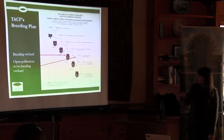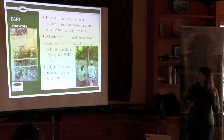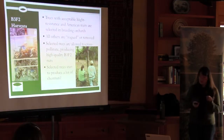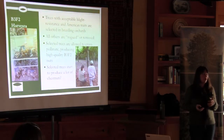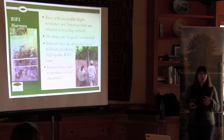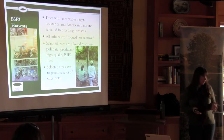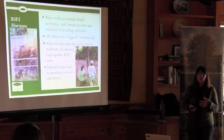So from the breeding orchard, when we make these selections, we have representatives of both of these lines that are allowed to open pollinate. And so where do those go? Well, actually, back up. When we make these breeding selections, all the other trees are rogued, or removed. This is actually a huge amount of work. Typically, our breeding orchards are home to 300 to 500 trees, and when we're done selecting them, they're home to maybe 12 on a good site, maybe 8. And so there's a lot of trees to remove.